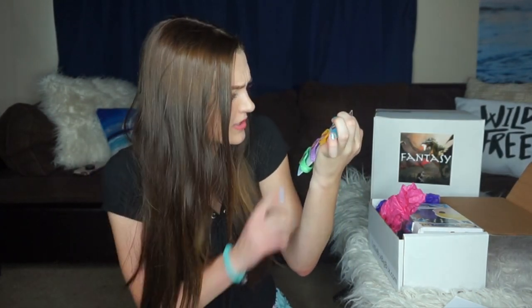Oh my gosh, 4 Disney princess bracelets. I've never seen these before. If I was like 10, I would totally trade these with my friends. I would give them out to my besties. You have Cinderella, Belle. Which one is that? Is that Rapunzel? I should know this. And Ariel, the whole gang's together.